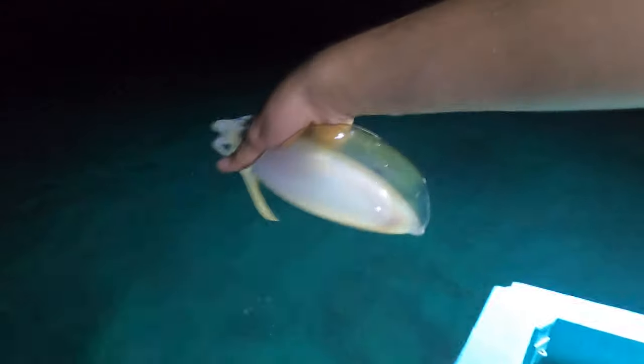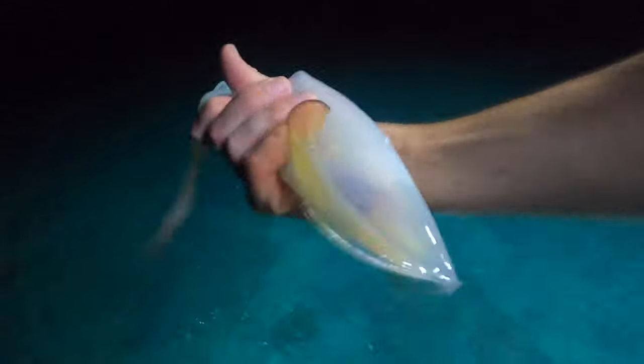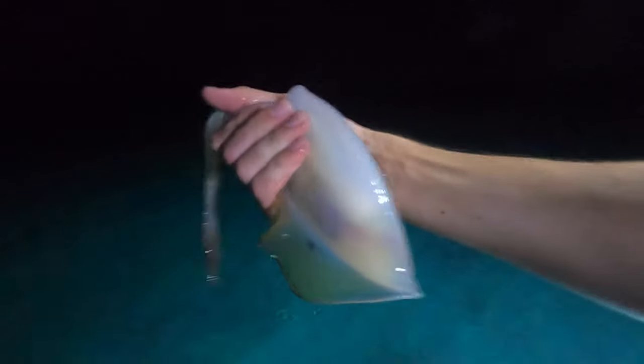Well guys, that right there is our squid, looking very scrumptious. Look at that. Perfect, what a start to the trip. All right, so we've got our nice squid. I'm going to knife this dude and I'll get him in the esky and probably end up eating him over the next few days. How good's that?